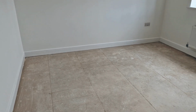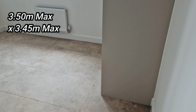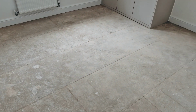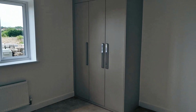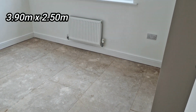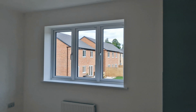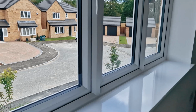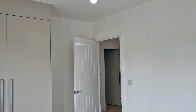Moving on to bedroom 2, another very nice sized room. Dimensions coming in at 3.5 metres by 3.45 metres. Good wardrobe space there. Into bedroom 3, another double room here. Dimensions coming in at 3.9 metres by 2.5 metres. Great window size. Let's see what's going on outside. Again, good wardrobe space.